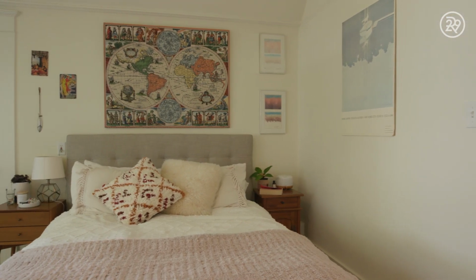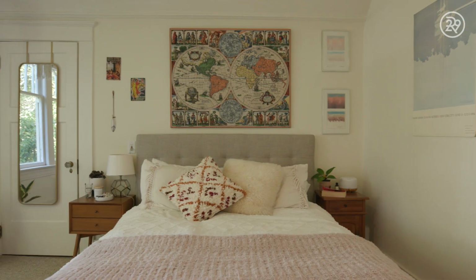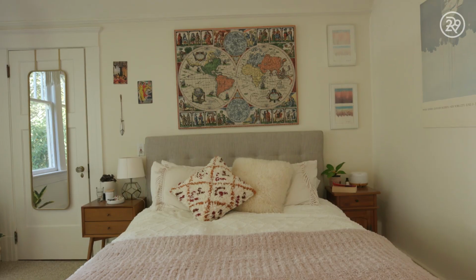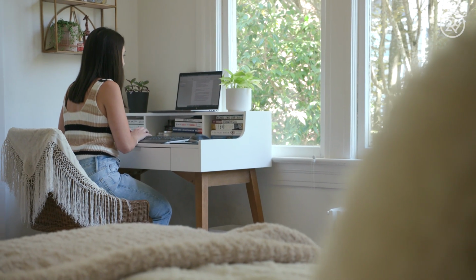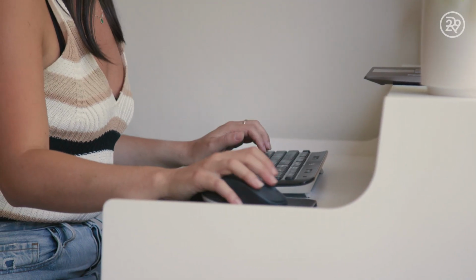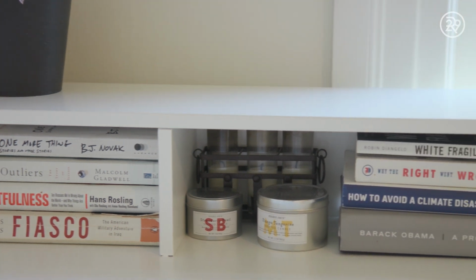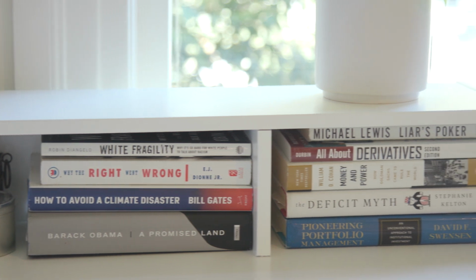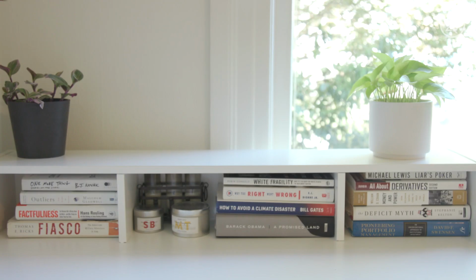So I love spending a lot of time in my room just because we've got these big eastern facing windows, so a lot of natural light comes in throughout the day. My style I would probably describe as kind of like worldly travel theme. In the corner we have my desk because I do kind of work from home a little bit. I have my book collection on my desk, which I've kind of arranged in a bunch of different sections. So I have my political theme, my random section, and my finance section.